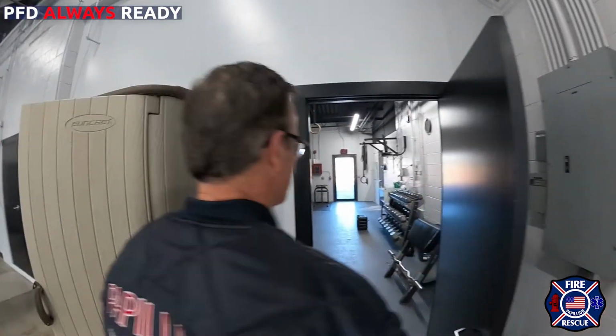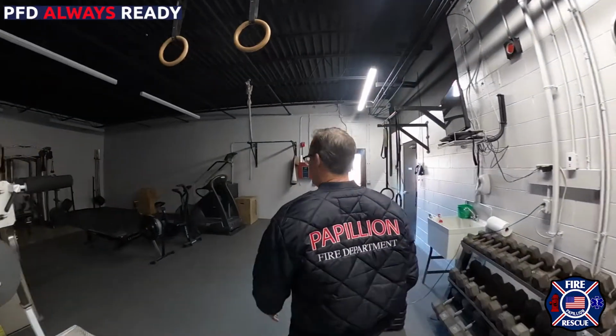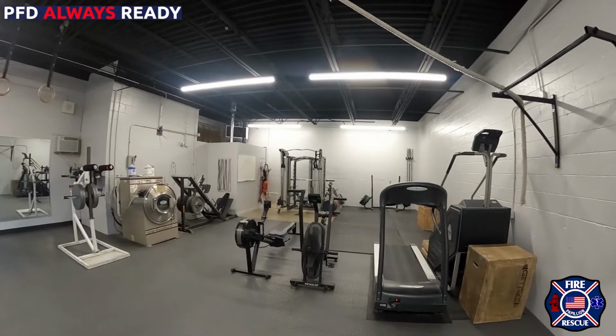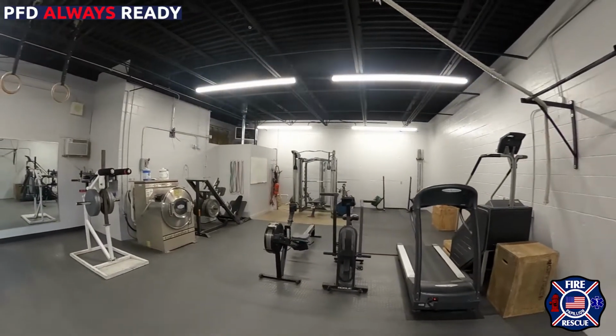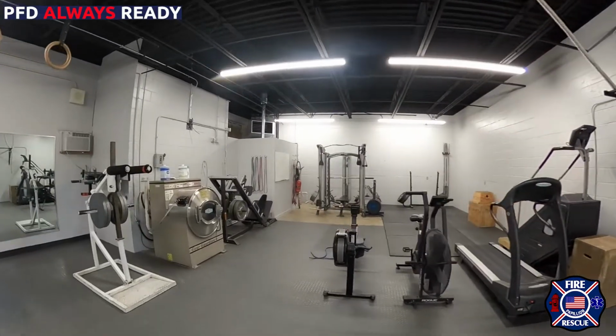This is the exercise room. Really didn't do a lot in here other than paint it and put new lighting in it. But this is a place where firefighters spend a good amount of time in here every day. Our crews work out on all three shifts. They work out every day. It's important for them to maintain that physical fitness because it is a physical job.